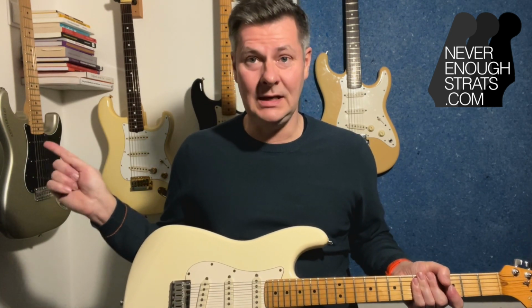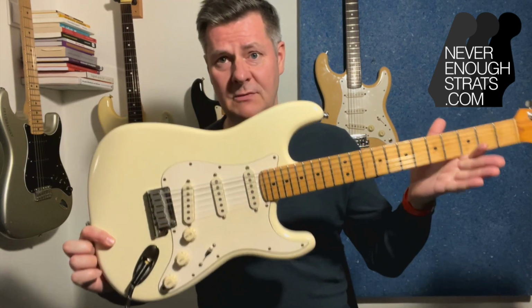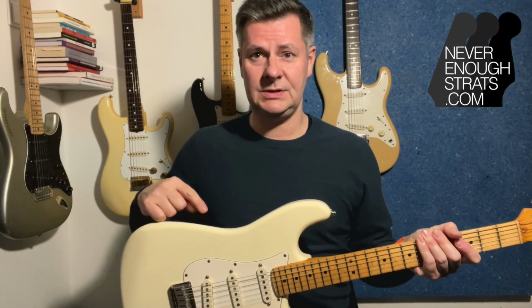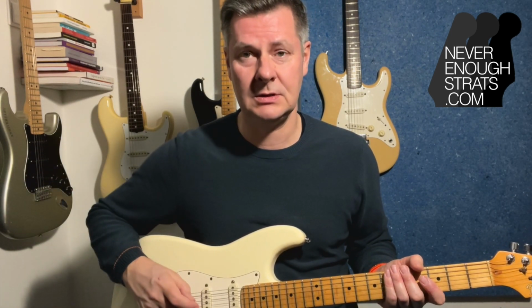4.5 kilos. 4.5 kilos. That's even heavier than a Les Paul. 3.5 kilos. So in 88, in almost 10 years, they also lost some weight. So I think they quit doing the very, very heavy guitars.